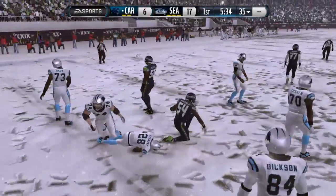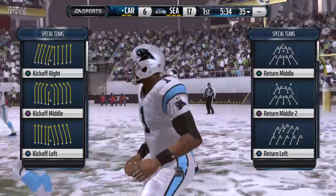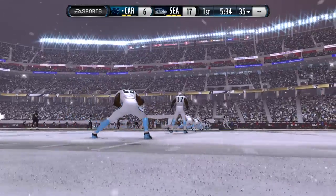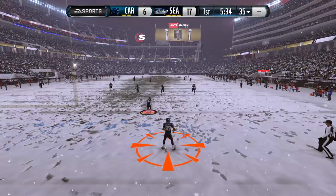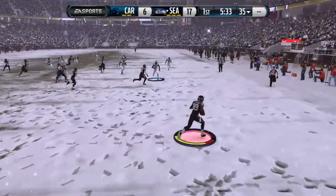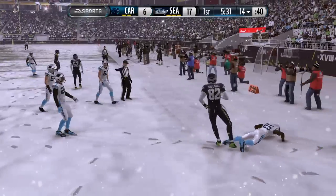Convert here on the 2-point conversion. Good stand by the defense. The Seahawks are in shape now to return the kick. Baldwin's going to test the coverage here. That return's good for about 21.